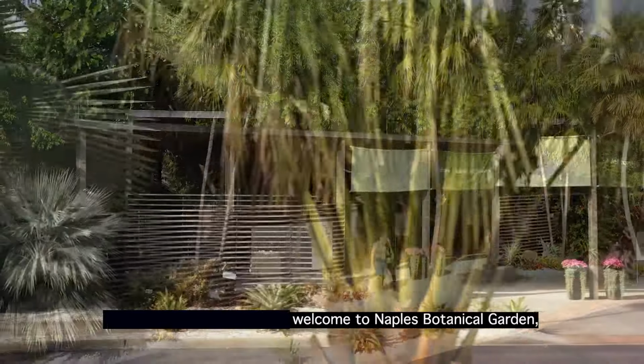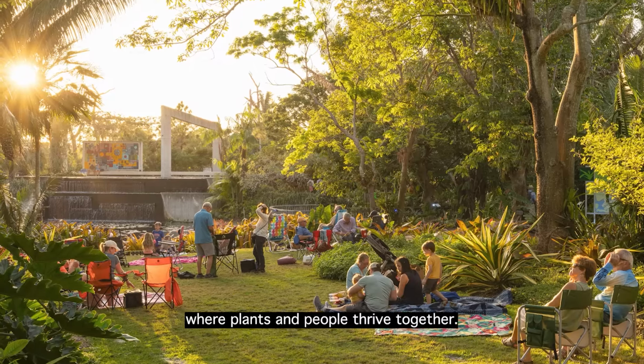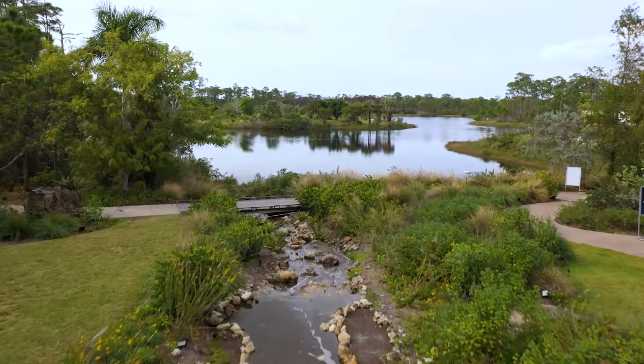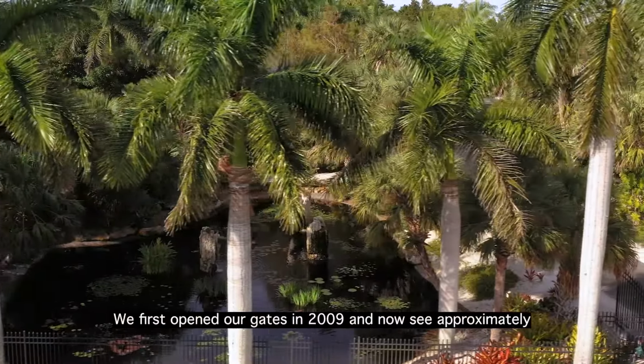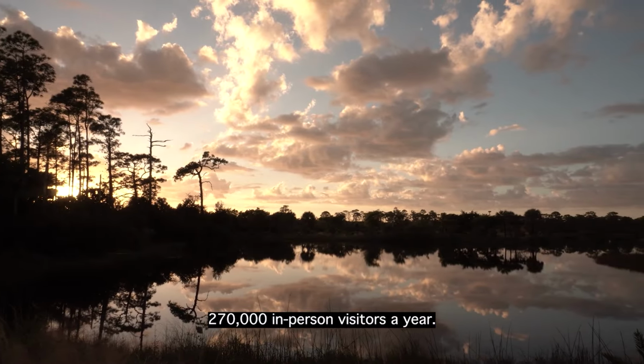Welcome to Naples Botanical Garden, where plants and people thrive together. We first opened our gates in 2009 and now see approximately 270,000 in-person visitors a year.